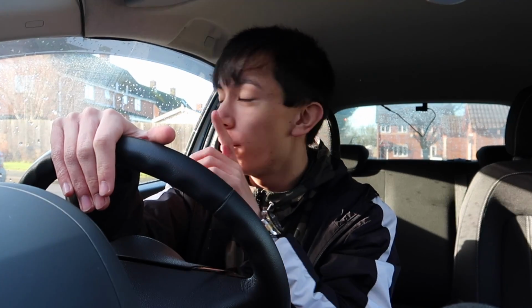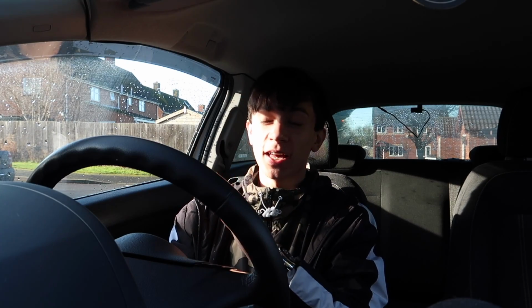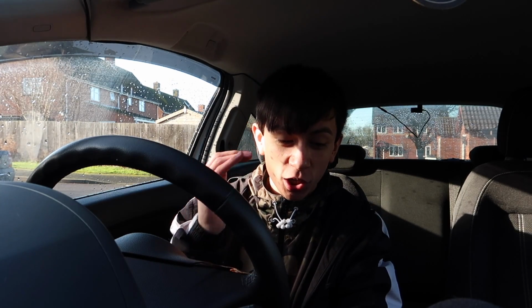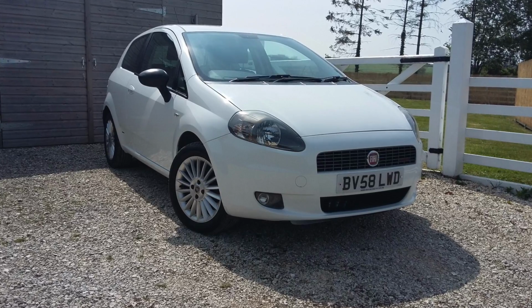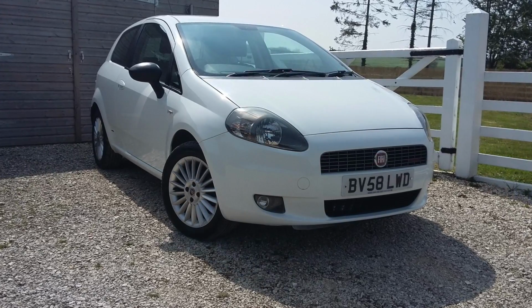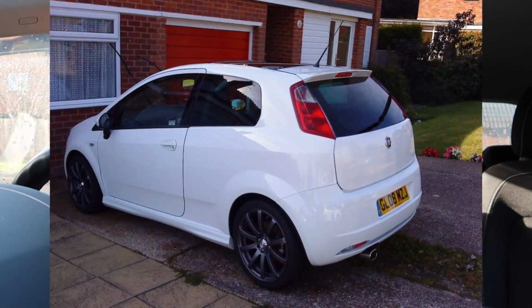Now the next car on my list was genuinely my dream first car, and my dream was pretty low, but my friends had one of these and I was just in love every time I walked past it. This is a Fiat Grande Punto. Quite honestly, I think it is one of the best looking first cars you can buy. Comment down below if you agree with me or don't, but I personally do feel like it's one of the best looking.